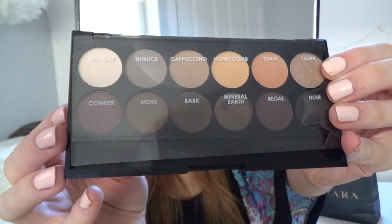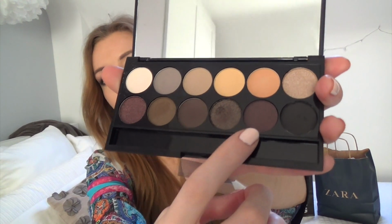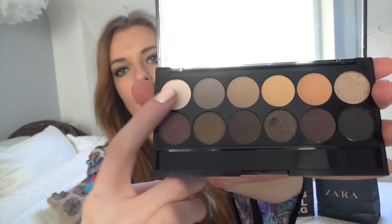I'll just show you them rather than read them all out. And I'm wearing these three, so that one's on my lid, that one's in the outer V, and that one's in the crease. And this is my highlight money because they are really good quality for what they are, so I'm definitely going to be buying a few more of these in the future.